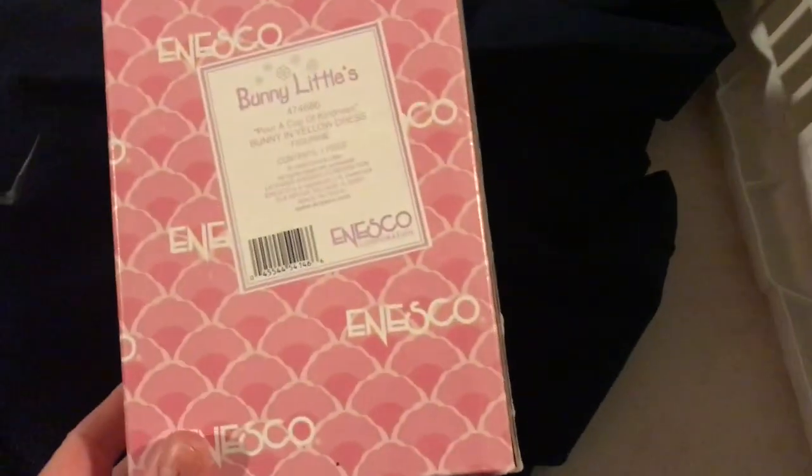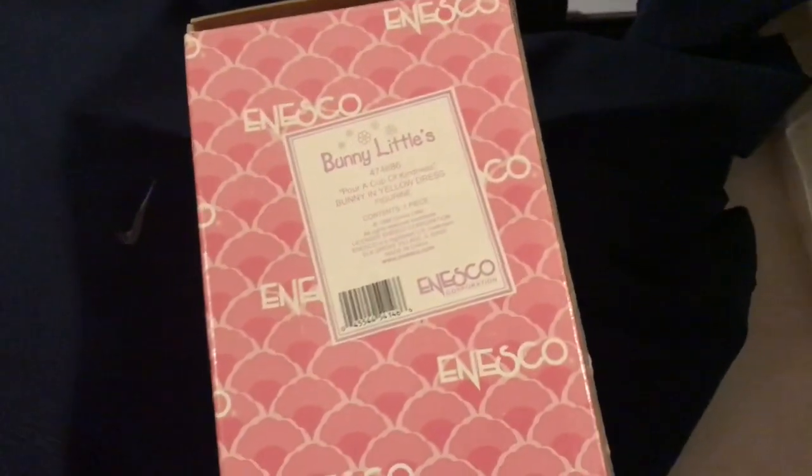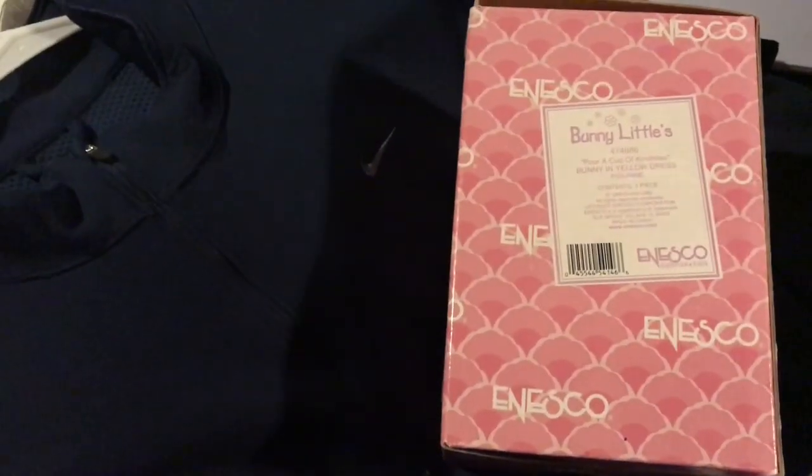It is Thursday night. I have 2 more eBay orders. I took a best offer of $19.50 on this men's Nike half zip pullover thing. And then this Bunny Littles Inesco figurine sold for $24.99, and both of these orders, buyer paid shipping.